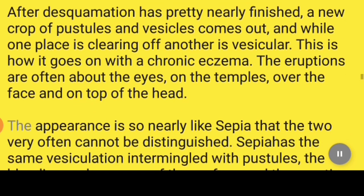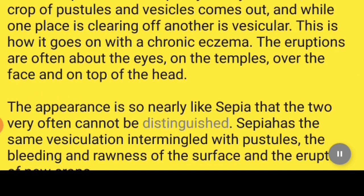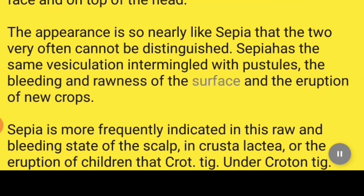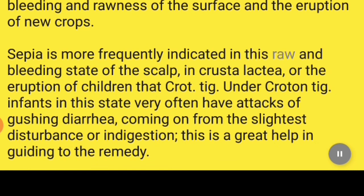The appearance is so nearly like Sepia that the two very often cannot be distinguished. Sepia has the same vesiculation intermingled with pustules, the bleeding and rawness of the surface and the eruption of new crops. Sepia is more frequently indicated in this raw and bleeding state of the scalp, in crusta lactea, or the eruption of children, than Croton Tiglium.